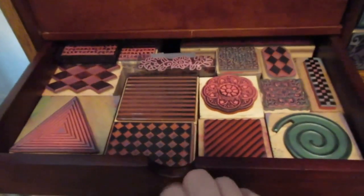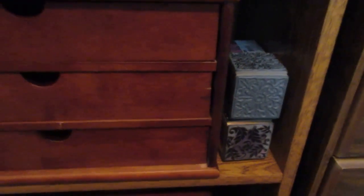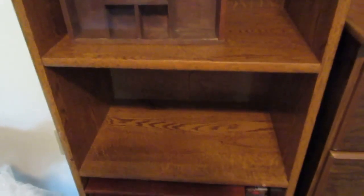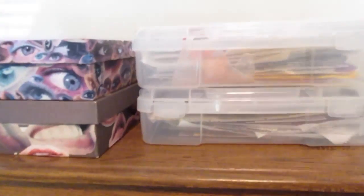This is my stamps, and I did take the papers out of those, so this is where I keep my stamps in these two drawers. All of them are stamps, so I can see them and get to them and all that good stuff. And these two are too big to put in my drawer, so they're just going to stay there. And I have not put anything on those two shelves. I'm going to have my journals and stuff there so I can grab them while I work.